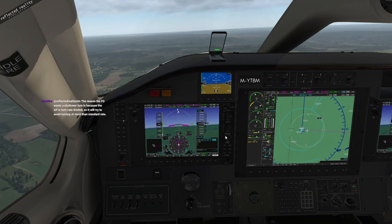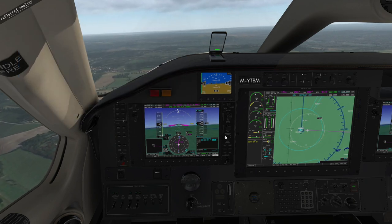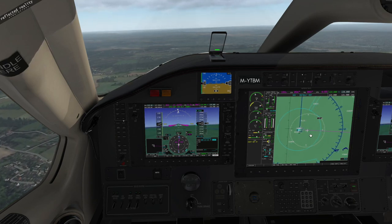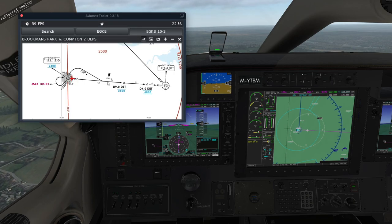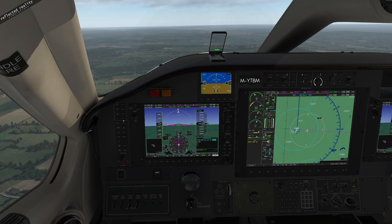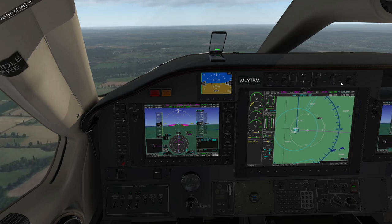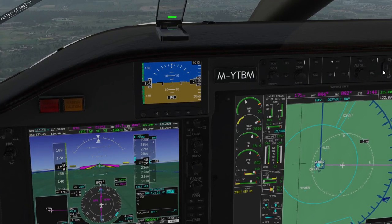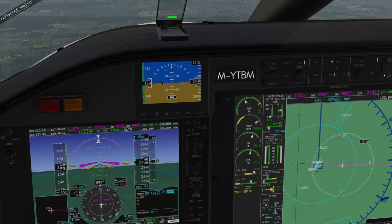Off we go. Oh, it's turn rate limited. Okay, that makes sense. So it's simply the fact that the coding is asking for an early turn that becomes a problem. On the trip out here, we can go up to 2,500 feet. So I'm going to set 2,500. I'll go into vertical speed mode. We'll just do it a few hundred feet a minute.